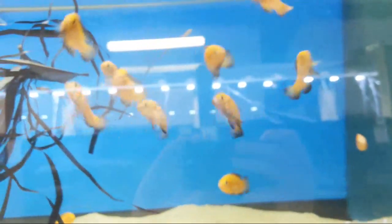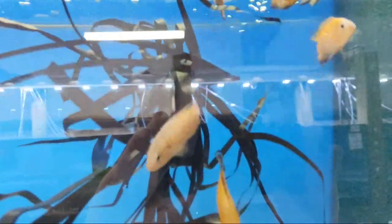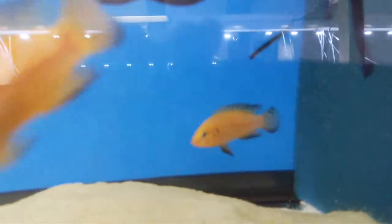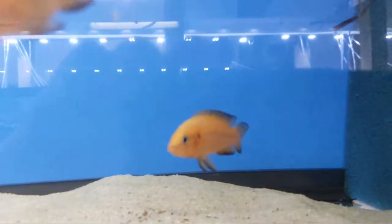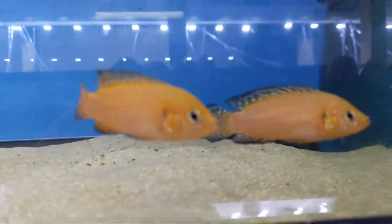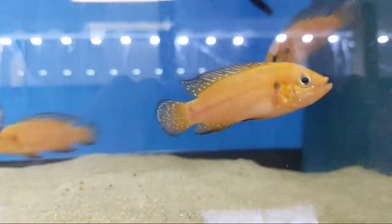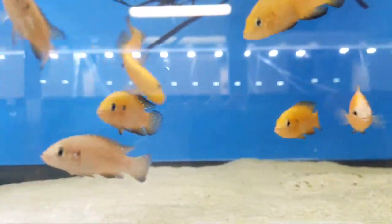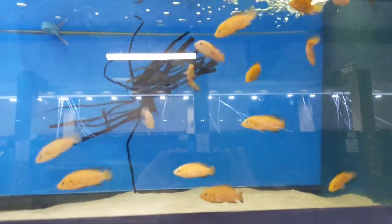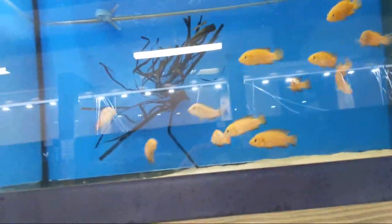This is another new one we got recently. These are a species of jewel cichlid from the Turkana region in West Africa, Hemichromis exul. Really nice pink color with black fins. Super awesome fish. They don't seem to be too aggressive, more active. They don't seem to be killing each other. They're just always up, ready to eat.